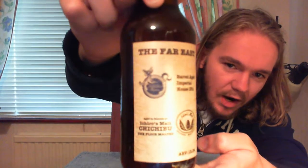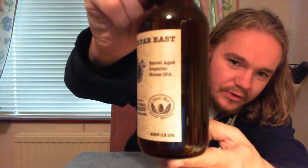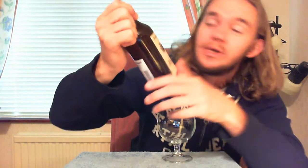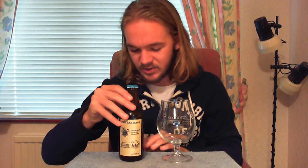But you can see there is the Tamamura Honten dragon, and there's the Chichibu Distillery's oak leaves down there. So very nice, and it's actually got a kind of interesting fabric. And I will keep this bottle since it's my 400th review. And that is the standard Tamamura Honten bottle cap on this guy. So it's a 13% ABV Imperial House IPA. It's meant to be a very, very nice beer. So without further ado, let's actually get on with the tasting of this guy.